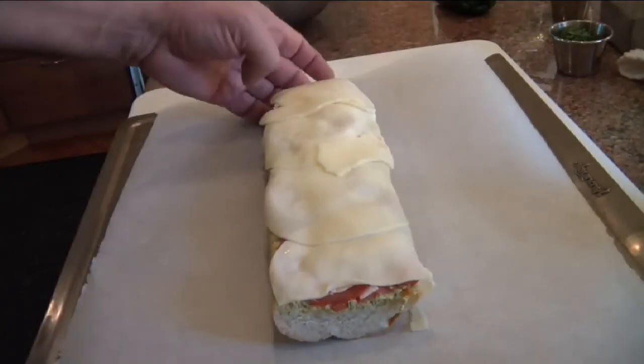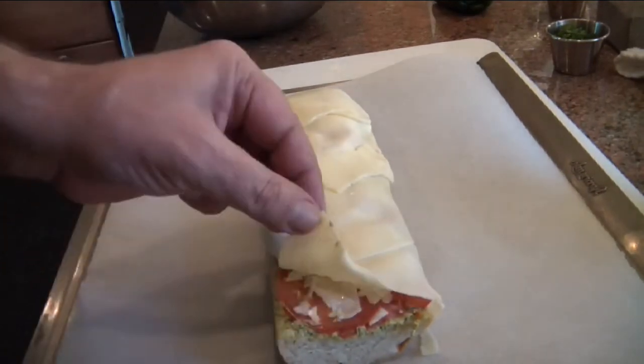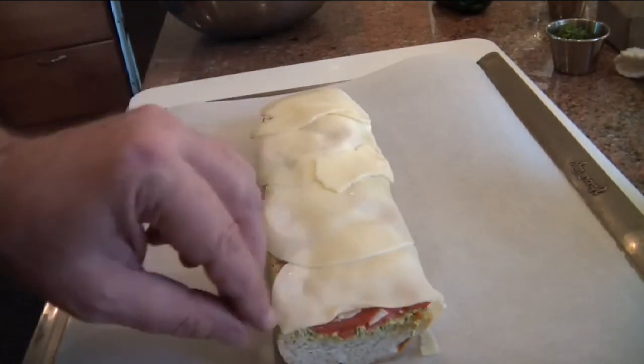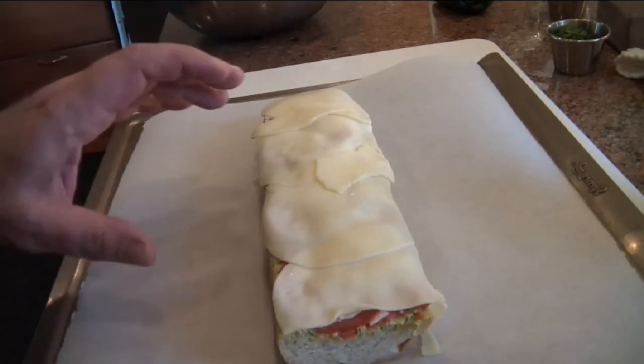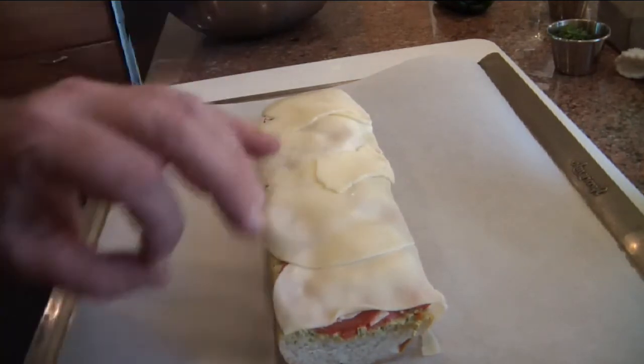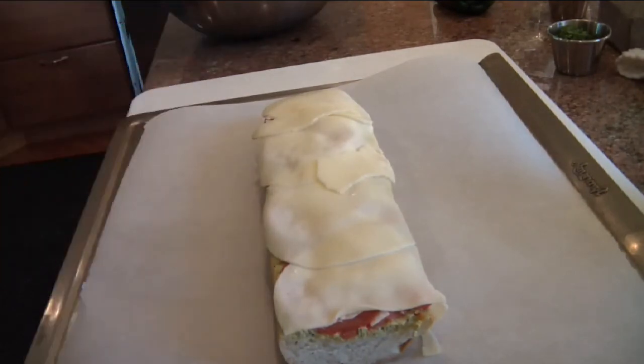Okay, we're about to put our basil butter bread into the oven. It says tomatoes, hard cheeses, provolone, and of course our basil butter underneath this. And when this comes out of the oven, we're going to lay in the bacon that we just roasted off. We're going to have ourselves one heck of a sandwich.